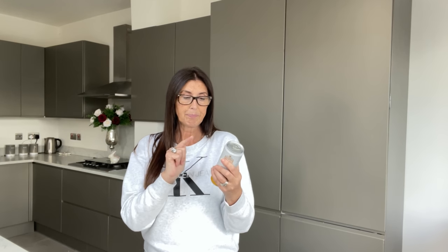This one in Home Bargains was £1.19. It's a passion fruit vodka, so a bit like the porn star martini, but this is made with sparkling water. So sparkling water, five times distilled vodka with a hint of passion fruit. So it's not got the passion fruit liqueur, but it's got the vodka in it and the passion fruit flavour. And it's 4% volume, and the can is 330ml for £1.19.